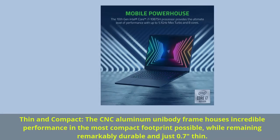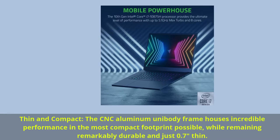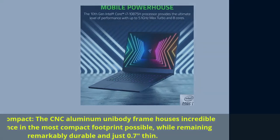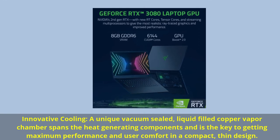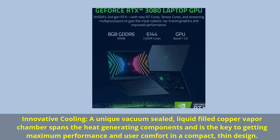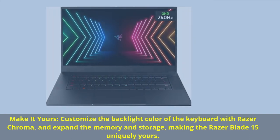Thin and compact, the CNC aluminum unibody frame houses incredible performance in the most compact footprint possible, while remaining remarkably durable and just 0.7 inches thin. Innovative cooling. A unique vacuum-sealed, liquid-filled copper vapor chamber spans the heat-generating components and is the key to getting maximum performance and user comfort in a compact, thin design. Make it yours. Customize the backlight color of the keyboard with Razer Chroma, and expand the memory and storage, making the Razer Blade 15 uniquely yours.